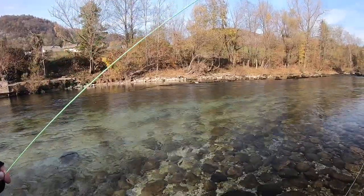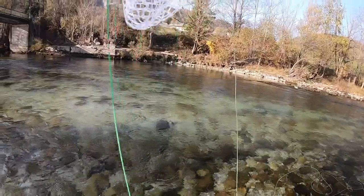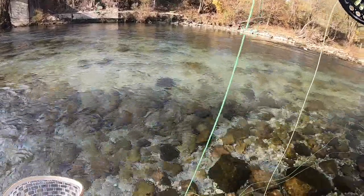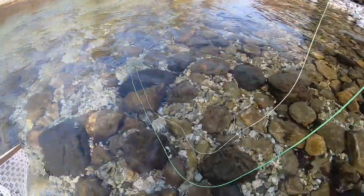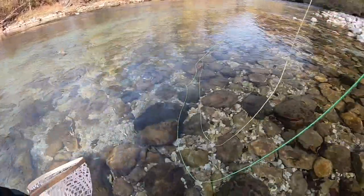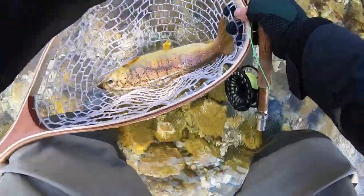Okay, stay on, fish. Okay, Bob, come here. Shit. It's a bigger one. Come on, buddy. Oh, he's not ready. Come on. Oh, God. Okay. Oh, Jesus. That's a nicer fish. Oh, and he just came off when I got him in the net.